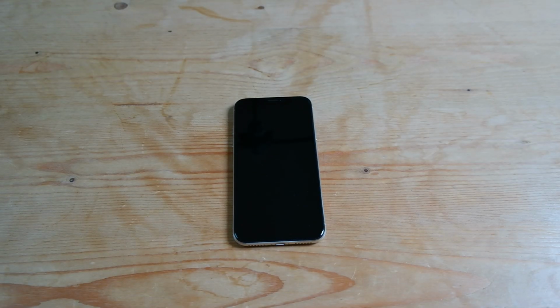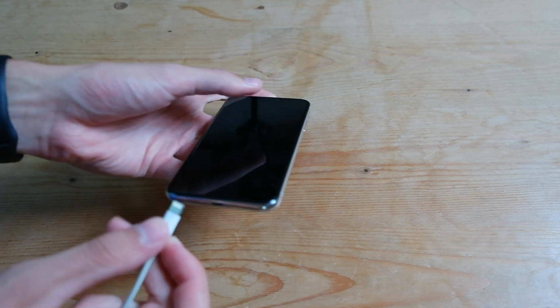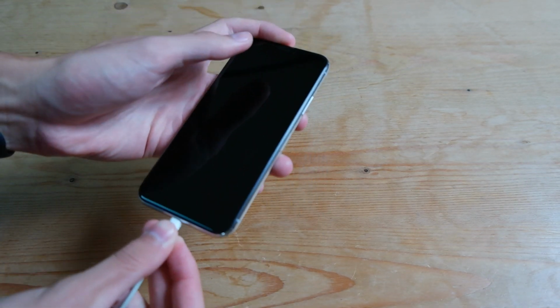I know it's been a very long time since the last one, but we're back with a time to charge video, this time with the iPhone X. This has a 2716 mAh battery, and we're going to go ahead and plug it in with the standard 5V 1A charger.